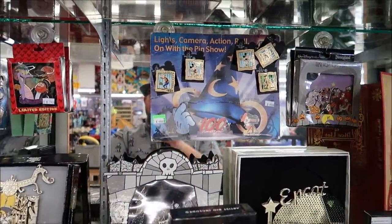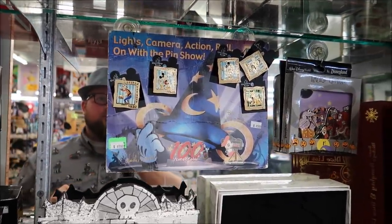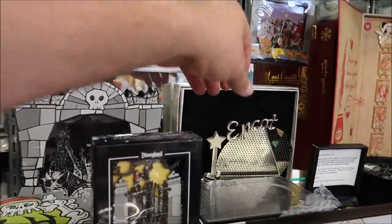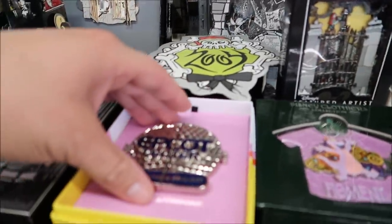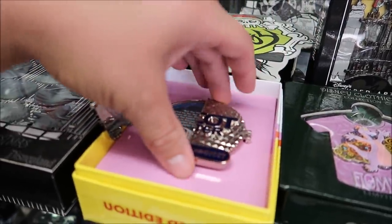Ooh, I like this 100 Years of Magic right here for the Sorcerer's Hat at MGM Studios. This is actually really awesome. And of course, anything with Epcot. Look at that. These are so nifty. Oh, there's another one. Epcot Center, the Florida Project.